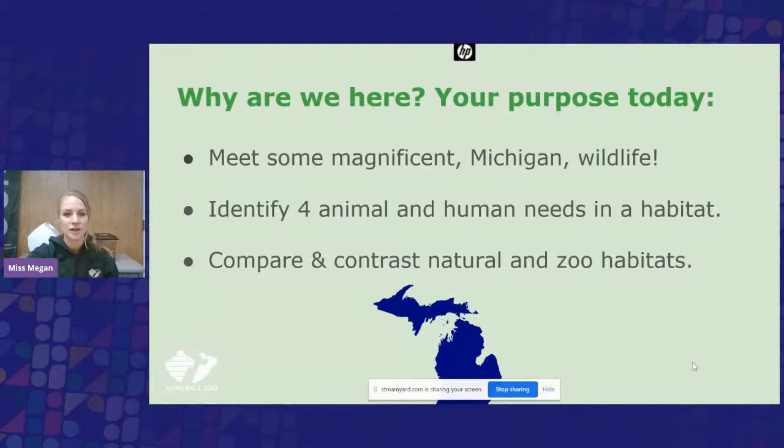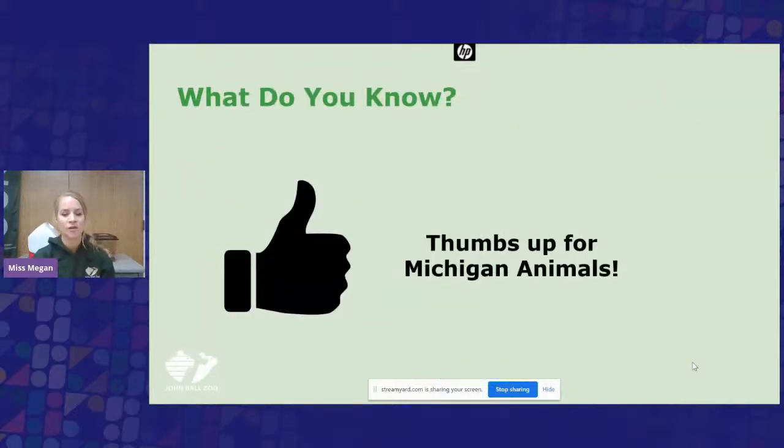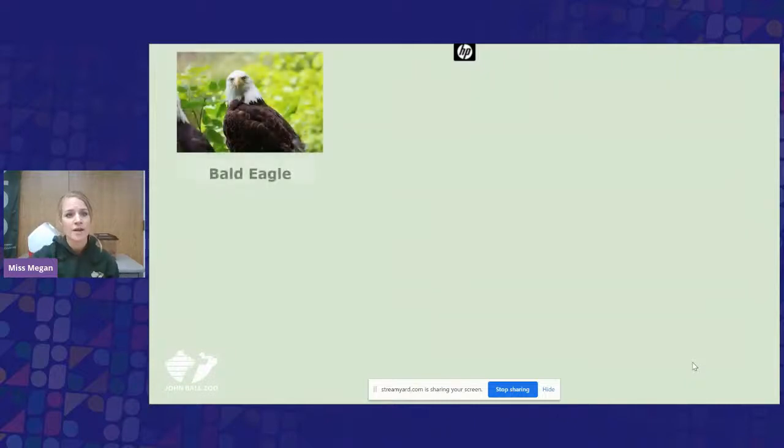So let's start by figuring out what you already know. I'm going to show you some animals, and if you think that this animal lives in Michigan, I want you to give me a big thumbs up. If you think this animal does not live in Michigan, give me a thumbs down. And if you're not sure, you can always do the in-between thumb just like this. So here we go. First animal. Do you think bald eagles live here in Michigan? Yes, no, or maybe? What do you think?